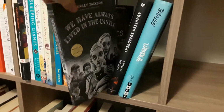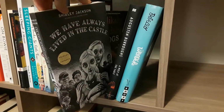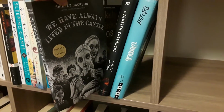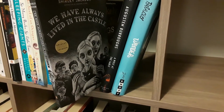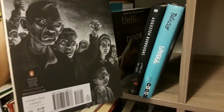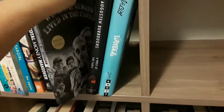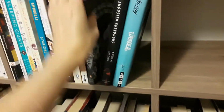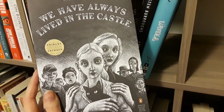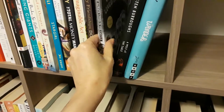Three more books here, and we have We Have Always Lived in the Castle by Shirley Jackson. I've heard wonderful things about Shirley Jackson. She's a very famous writer, and this cover is awesome, I think. It's kind of sort of creepy, but I just like the black and white and the grayscale sketches. I don't even really know what this is about, honestly. I don't know if there's a murder that takes place in this house, or I think the sister is the main character. But I've heard a lot of people talk about this book, and I would want to read it.